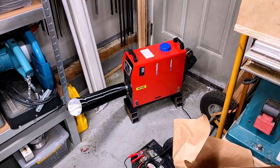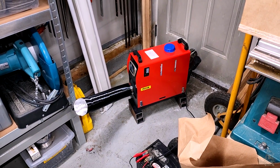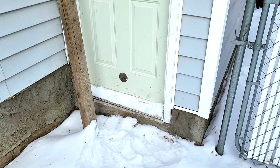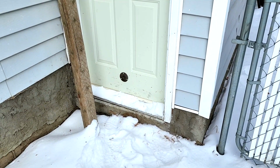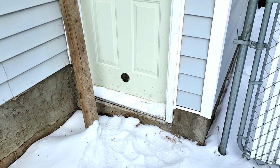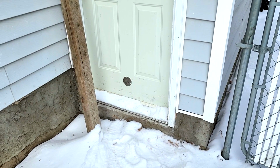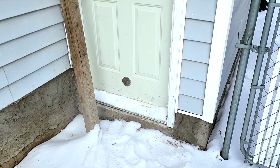Well, there is hot air coming out of it. The exhaust isn't getting too hot outside the door. So that's what it looks like and sounds like from the outside. Not terribly loud, and just puffing out some exhaust, right?